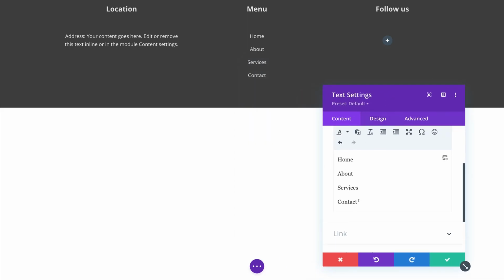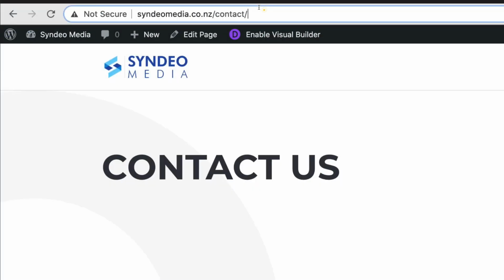Now what we want to do is actually add a link to these words that take people to the specific page. To do this, all we need to do is head over to the website page we want to link. So I'm going to head over to the contact page and then copy the contact URL. And then under contact page, I'm going to copy my URL over here.